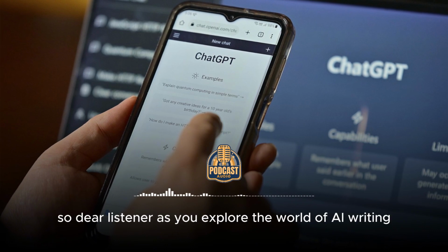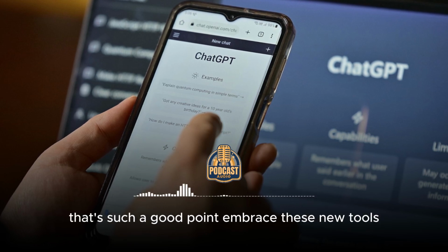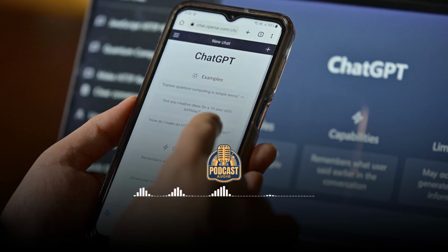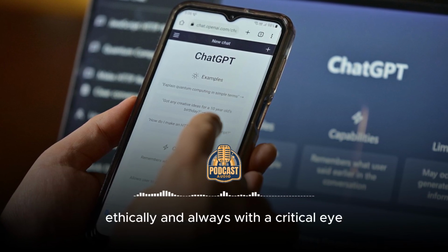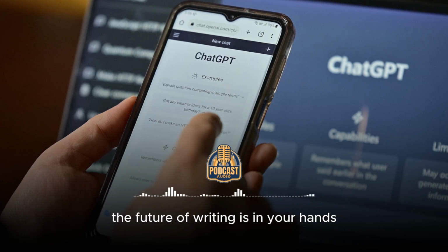Well said. So dear listener, as you explore the world of AI writing, remember this, you are the author of your own story. Don't let the machines write it for you. That's such a good point. Embrace these new tools. Experiment. Have fun. But do it thoughtfully, ethically, and always with a critical eye. The power is in your hands. The future of writing is in your hands.